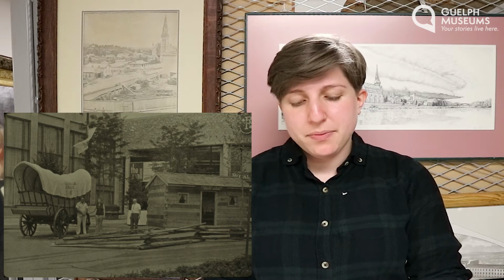The first things I noticed were the covered wagon and the log cabin. So what do you think? Are those modern or old things in this picture? They look pretty old to me. They make me think of the European settlers who arrived in this area about 200 years ago. So that definitely makes it seem like this picture is old.